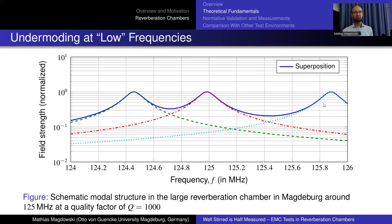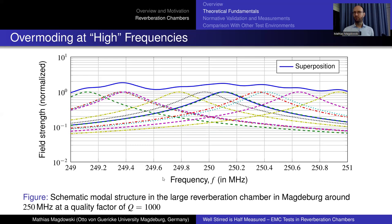So this is not a good way of operating a reverb chamber. This is what we would call undermoding. It's not working very well. If we take the same quality factor of 1,000, but double the frequency, if we go to 250 megahertz, now there are many more modes inside this frequency band. If you now take a look at the superposition, it's much more of a flat curve. This is what we would call overmoding. These are good operating conditions for a reverb chamber.